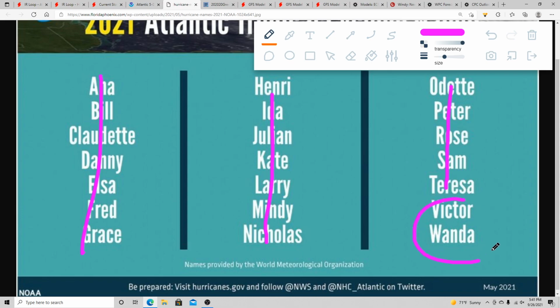So we're down to two names left, and that's Victor and Wanda. You guys are probably wondering, well, what happened to Teresa? Well, while I was gone, we actually had a subtropical storm that developed just to the north of Bermuda. Briefly, it was a subtropical storm, but it didn't last. It's nothing really to yap about. That's something I never even mentioned.